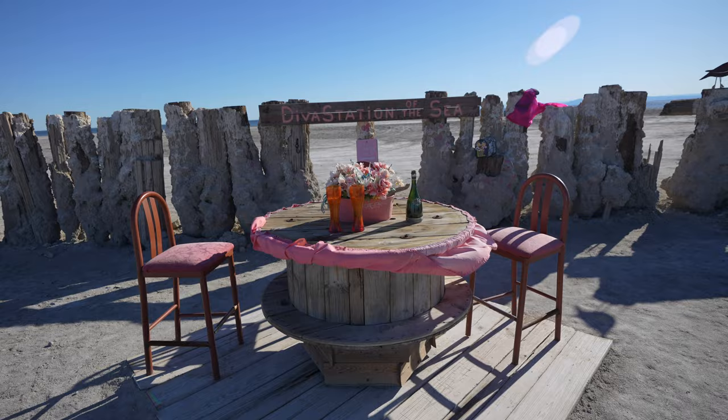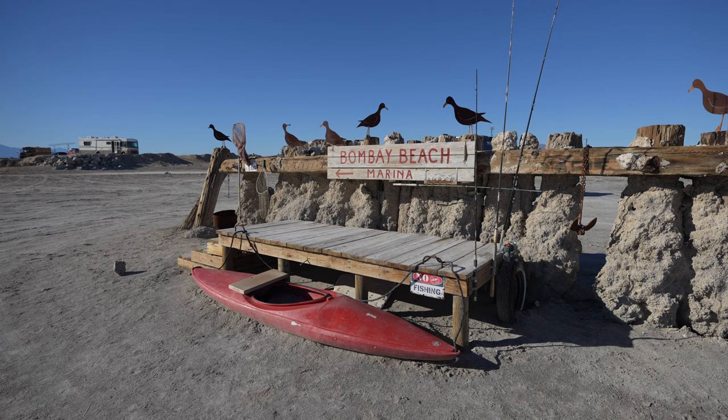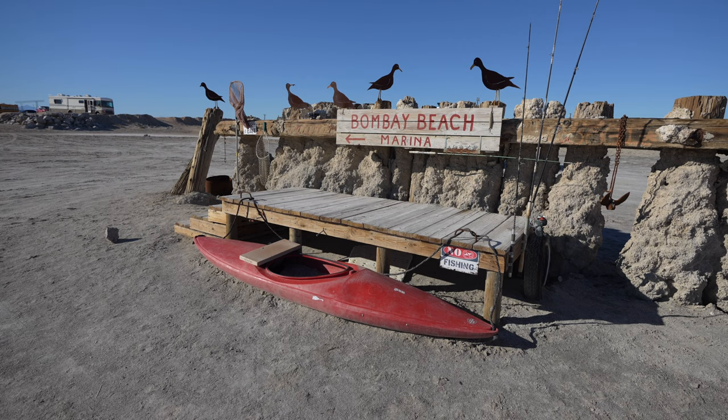I like this art installation. I'm a little bit worried that it's gonna break under the weight, but seems good at the moment. Oh, there's also a kayak here if you want to go kayaking. Looks like a great launch point. No fishing though.